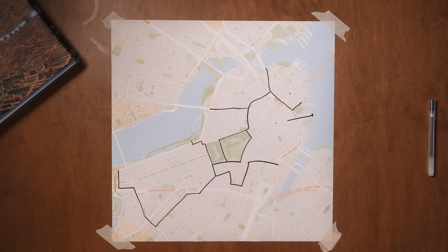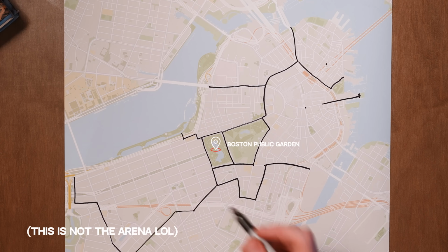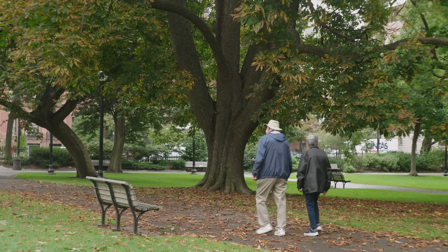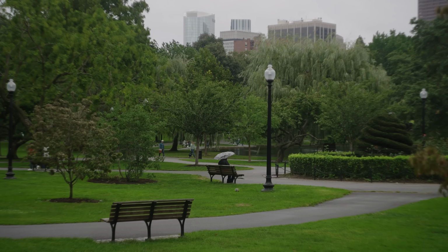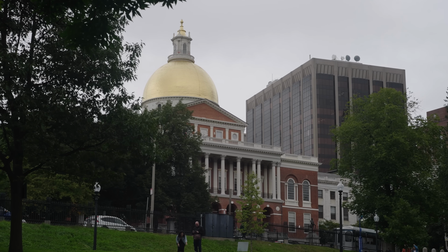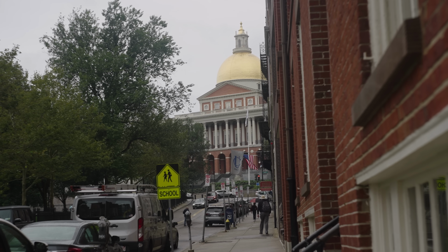Now, this portion just west of Boston Common is the Boston Garden, and this is entirely on built land. Boston Garden is just that. It's a botanical garden that you can walk through and see a bunch of different species of trees, and then you can get a little pedal boat and go throughout the lake. And it's a really idyllic area to just sit and enjoy nature. You can actually see the new Massachusetts State House that's still in use right on the border of Boston Common and the Beacon Hill neighborhood.